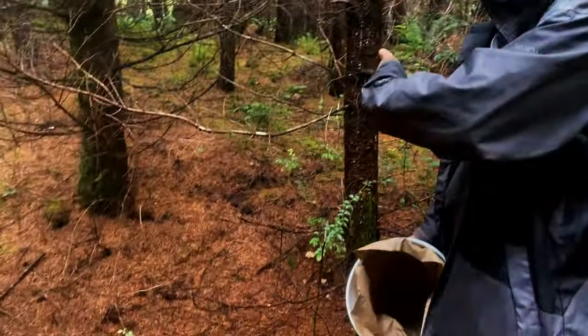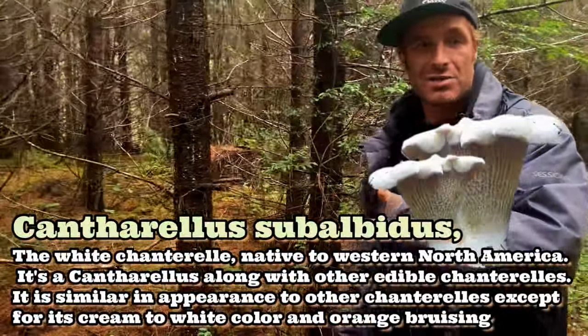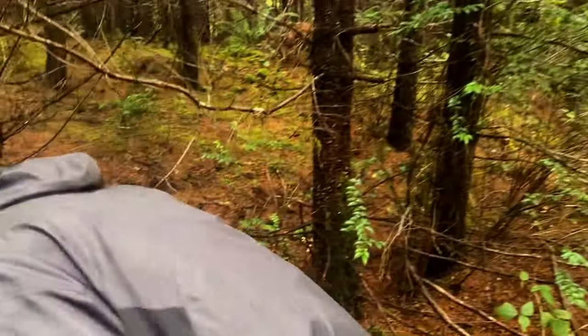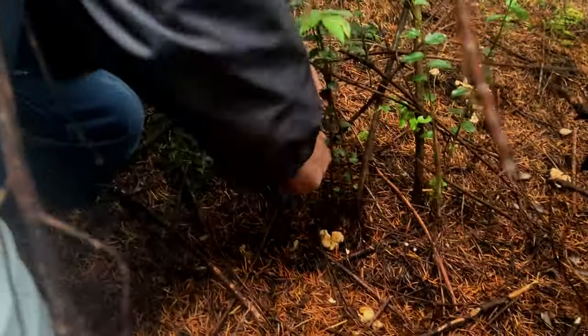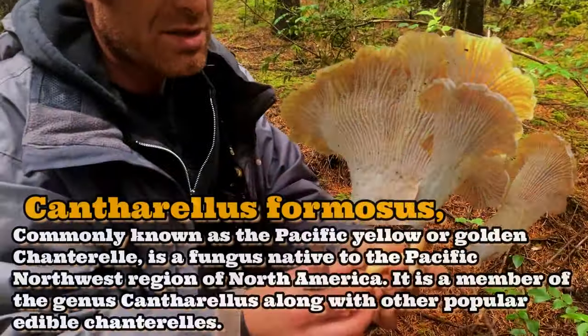We just found our first little patch of mushrooms. There's some chanterelles tucked up in here. I think they might be white chanterelles. They could be the classic yellows, but they have a little white tint to them. I'm gonna go in and do a little harvesting. So yeah, that could be a yellow, it could be a white.